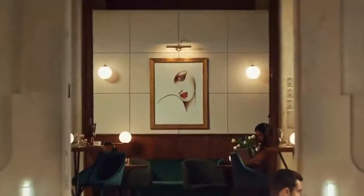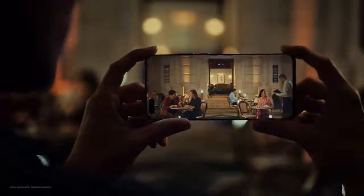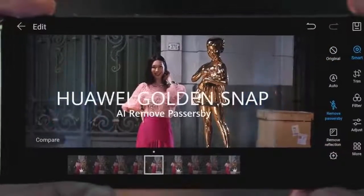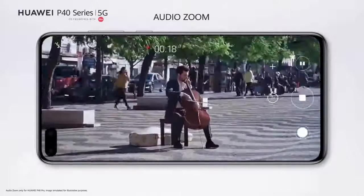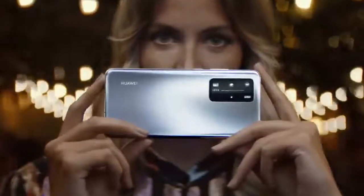With the P40 series, Huawei is debuting its XD Fusion engine, which uses AI to optimize your photos. Huawei was one of the first manufacturers to get on board with AI, and the results on the P40 Pro are impressive. The phone can remove friends from a picture, and even reflections that appear when you are trying to photograph anything that's behind glass. The P40 Pro also features impressive zooming capabilities, and Huawei isn't shy about talking about that. Low light photography has been a strong point for Huawei, and the P40 Pro doesn't disappoint on that front.